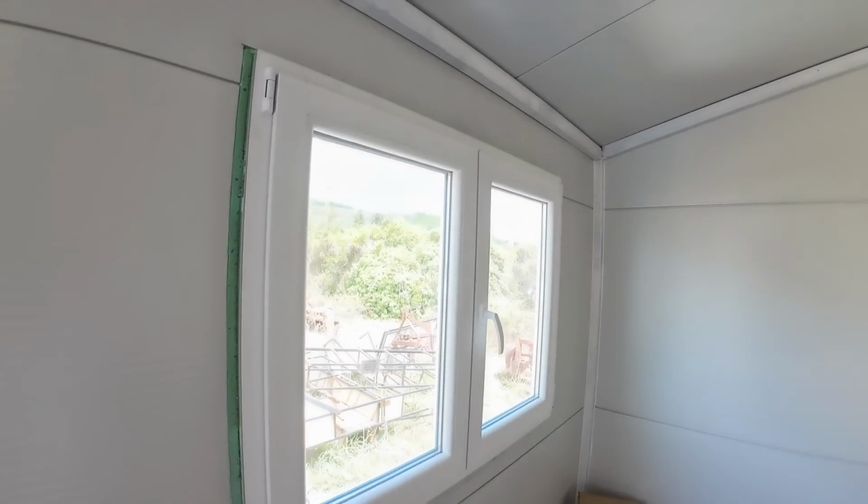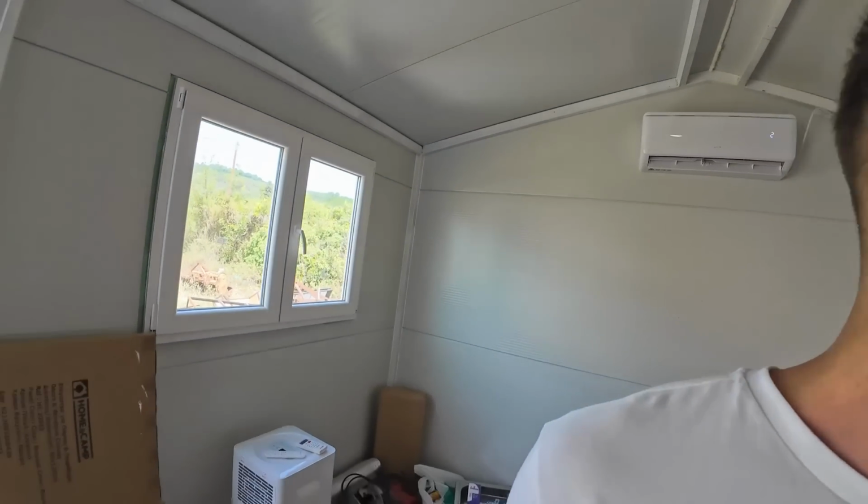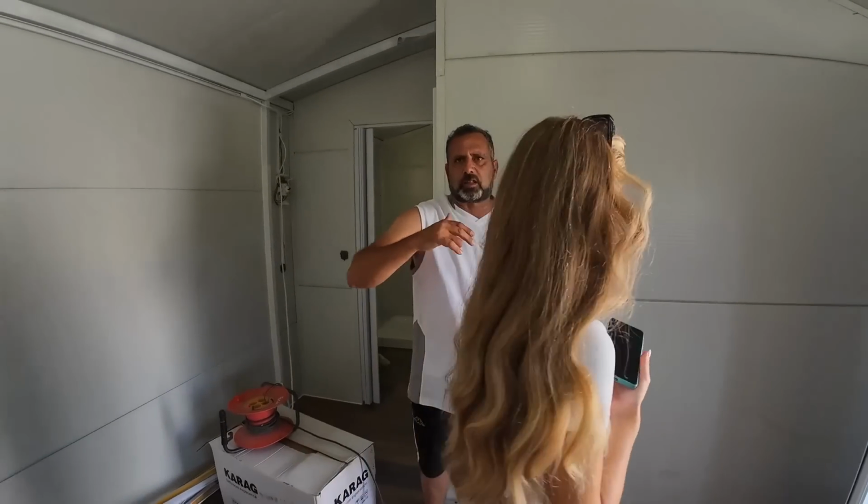So this house, compared to a normal one, you can isolate it properly so it's the same as a normal house. It is cool inside and also warm in the winter. You can feel it's cool already. On the other one it was cool. Yeah, it was cool. Anyway, it's cool.